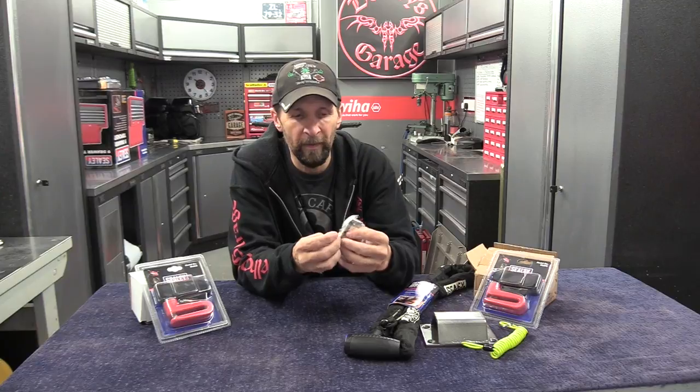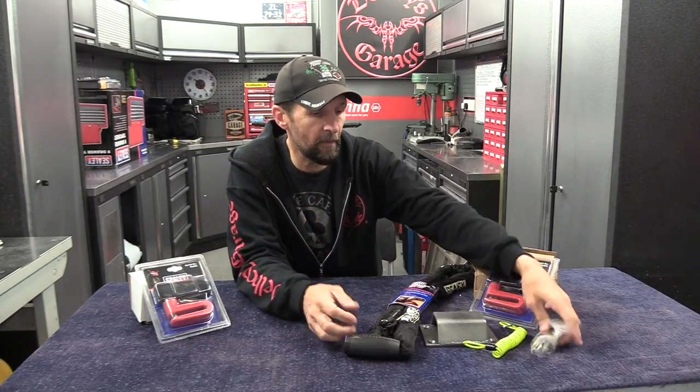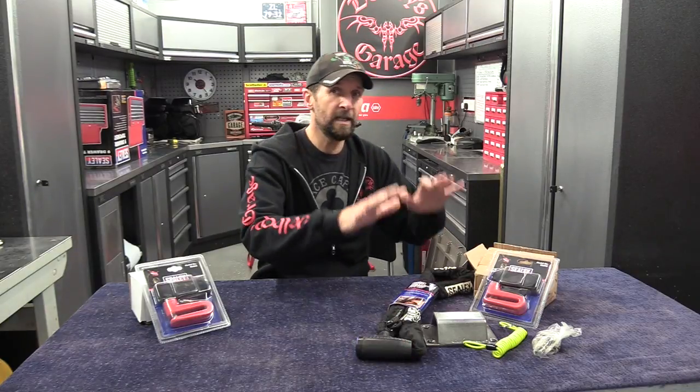And these are the proper little expanding bolts that go in the floor with the ball bearing that hammers in the end so you can't undo them. So there we are.